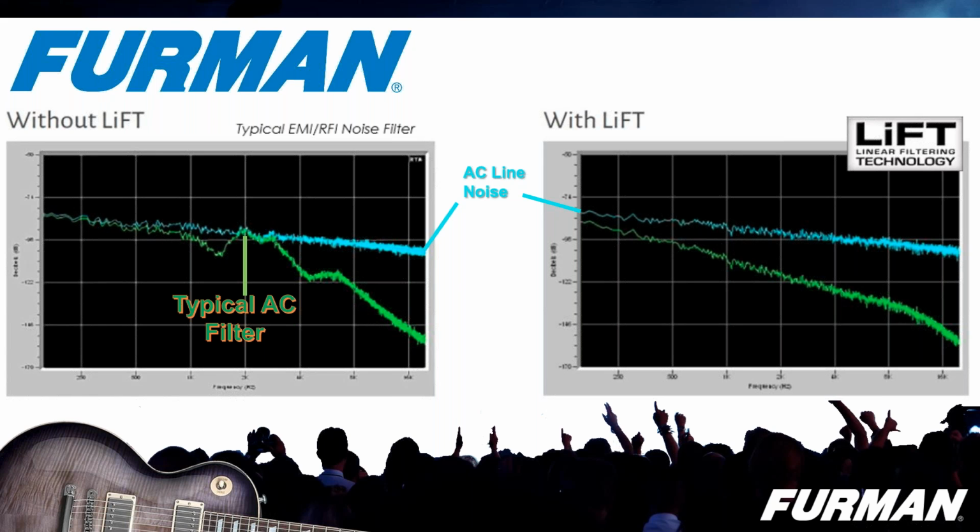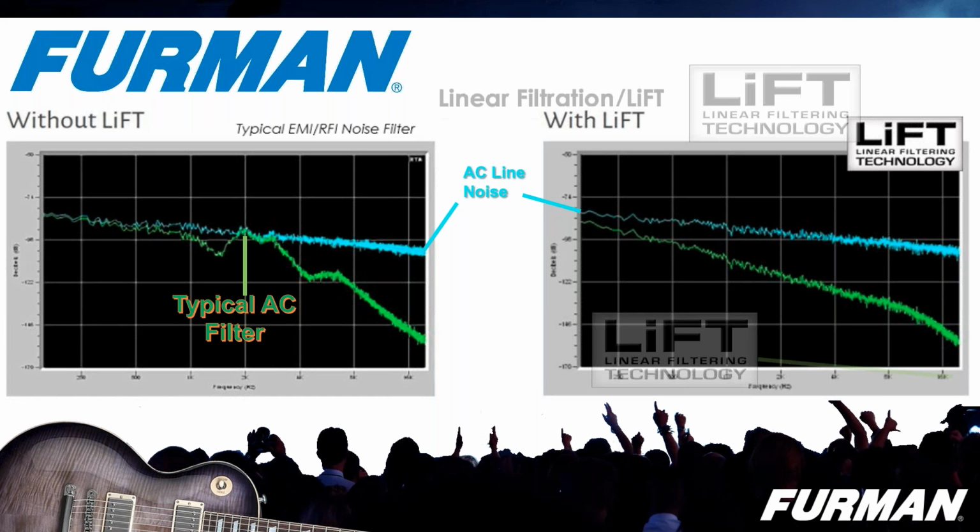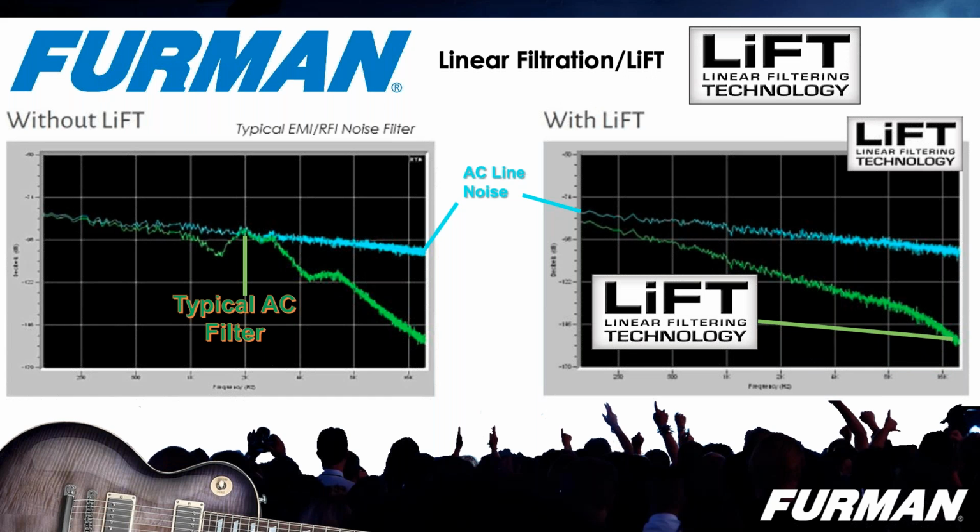And by the time this went all the way out to the end of the bandwidth, I think we've measured out to 2 gig, it literally gets down to about minus 160 dB by the time it gets out into that full range. What we're doing there by freeing up those frequencies is allowing them to produce the audio and video that exists in those frequencies, so you get full resolution. And that's what that green line was, the LiFT filtration.